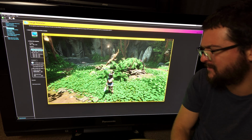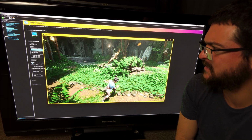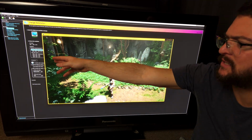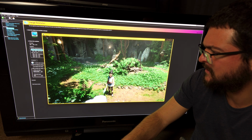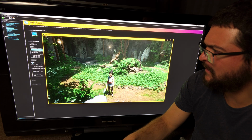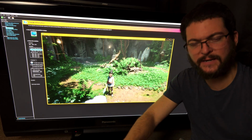And it also has an issue with sharpness. Something is wrong with the sharpness of this TV. And now I am using DLSR, so that always messes up the sharpness. Not for games though, but even with the native 1080p resolution, it's just bad. It's just really bad.